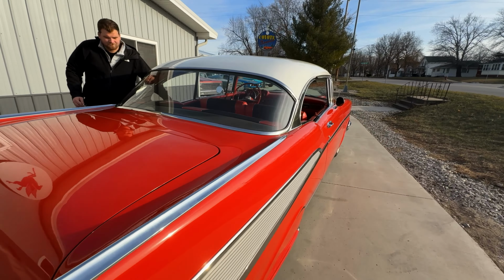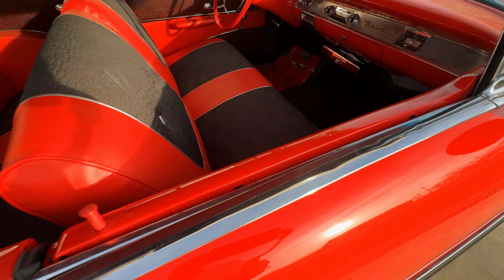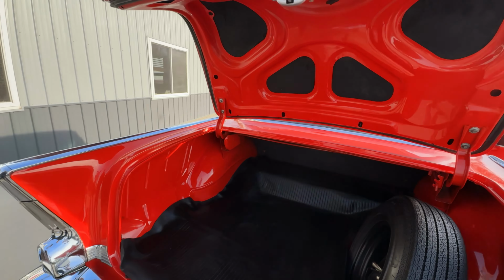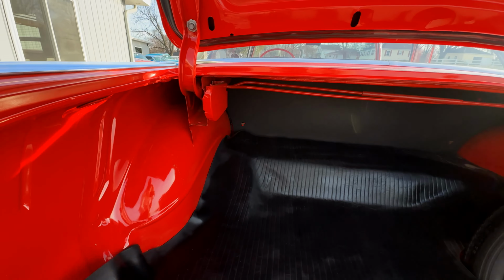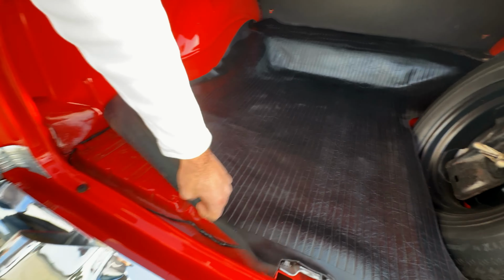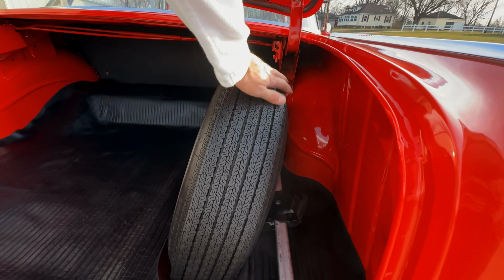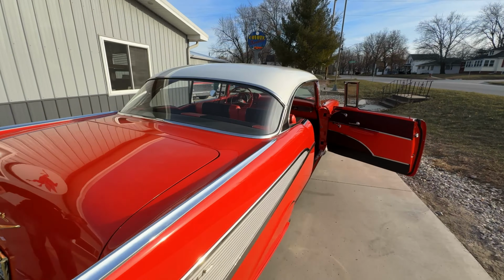I'll let you open that. I'll go into the interior. All the stainless and chrome on the top of here is excellent as well. I mean, this was not a piece of junk redone either. No. Well, I'm so glad you opened that up. Yeah, it's beautiful in the trunk. Bottom of the hood. Your quarters are nice. Trunk mat's beautiful. It's got the correct spare and jack and all that.